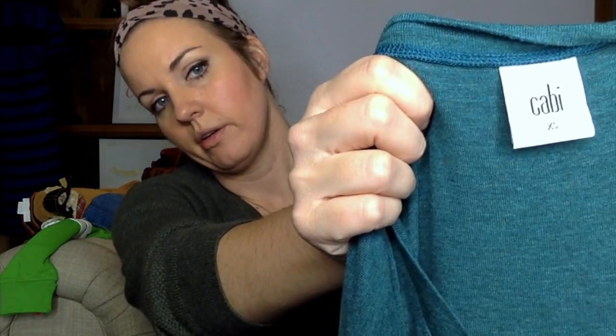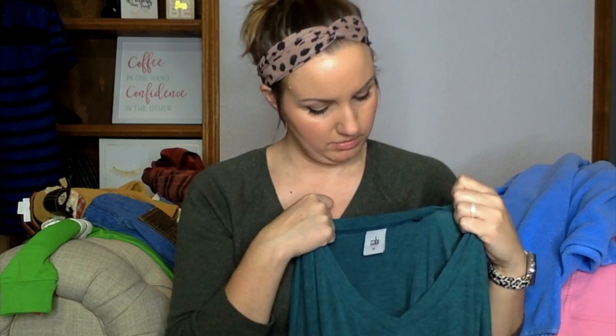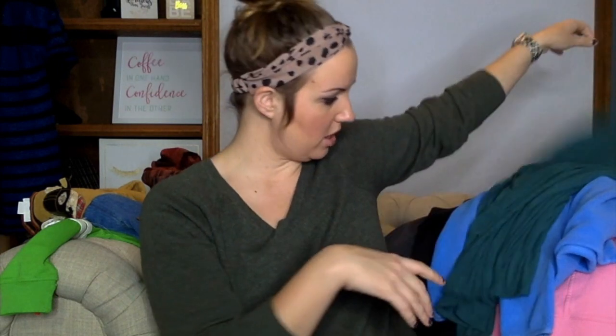Okay. I picked up, I call it Cobby. I think it's Cabby. That's the new label, friends. In case you weren't aware, the new label sells really well. I don't have much luck with the old label because it's dated. So, new stuff usually sells best. Extra small. It's a green. It's kind of a sweatery material.